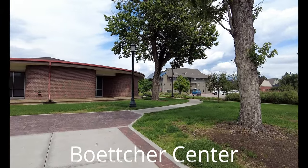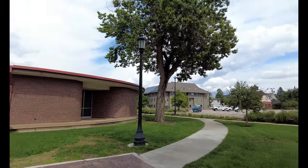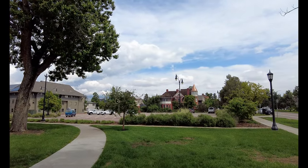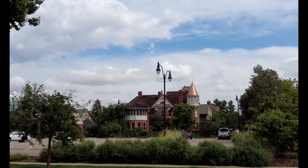This unique round building here in front of us is the Butcher Center. It's an academic and administrative building that now houses such things as the health department here for the college.